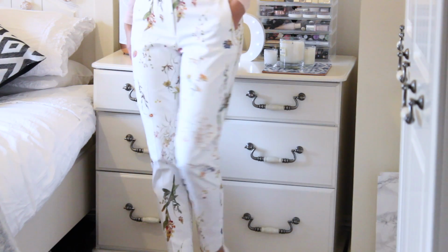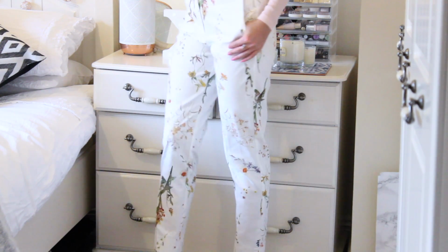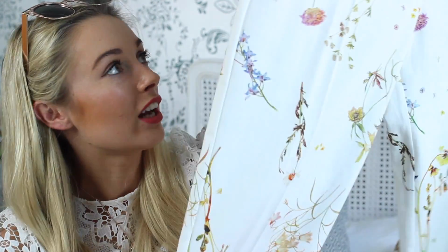These are obviously very, very springy and not very wintry, but I picked up this pair of floral trousers also from River Island in a size 6. I just find that I often want to wear trousers in spring, maybe with a silk t-shirt or just a lovely vest top. And again, denim jeans just really won't do it. So I thought this was a really lovely option for trousers that are something a little bit different to denim. Really love the floral design. They're an almost kind of linen material, which I think is really lovely and light when it does start to get warmer. So really like these trousers.